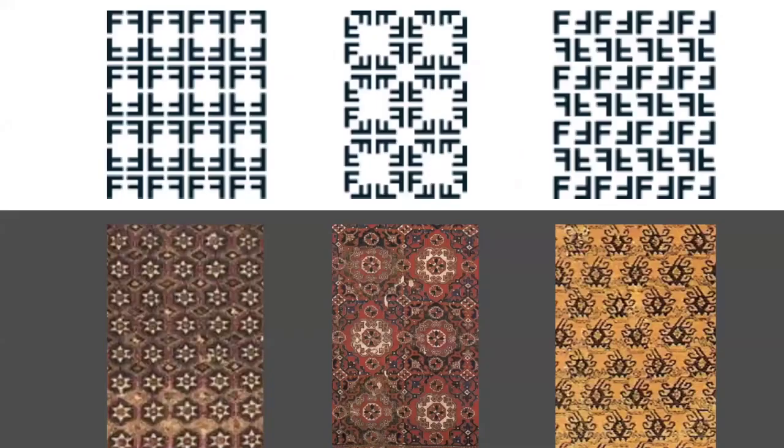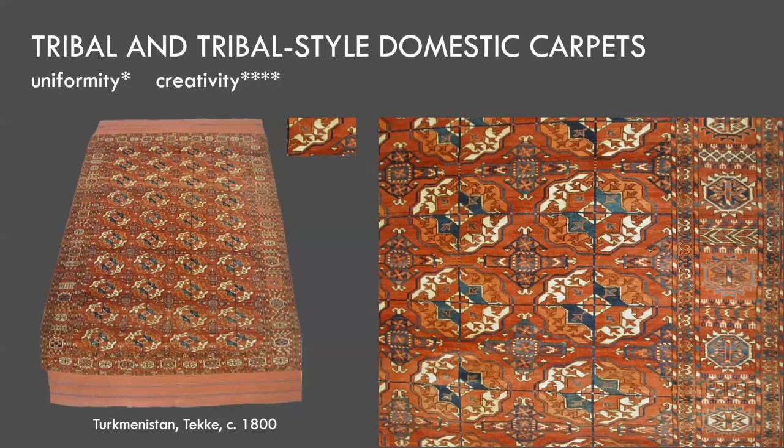Alteration of color can distract the eye from the mechanical repetition of a single motif, or a lattice grid can be used to form a network of spaces which are embellished with different colors and motifs to create complexity. And I think that you wouldn't necessarily guess at first eyesight that these carpets have such simple patterns behind them. And here you can see a brilliant example of a tribal carpet, a Teke carpet, and how it's low in uniformity. You can see its trapezoidal shape, but very high in creativity.